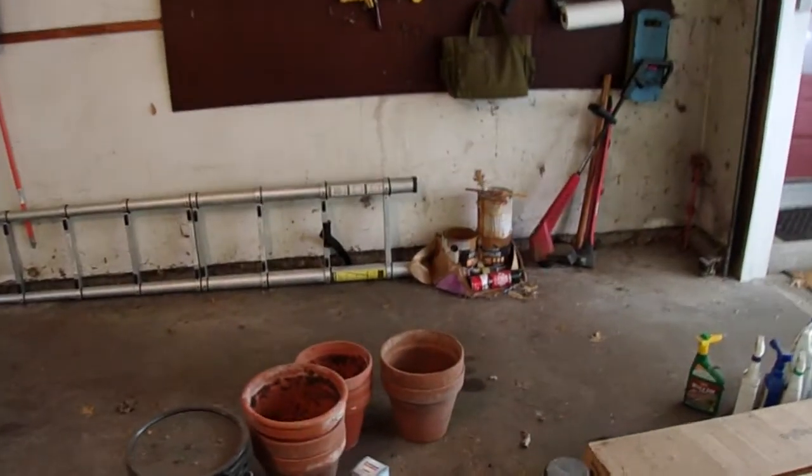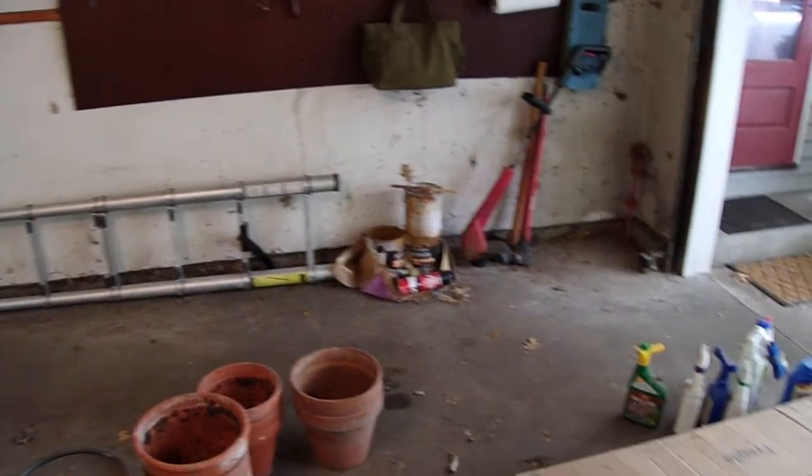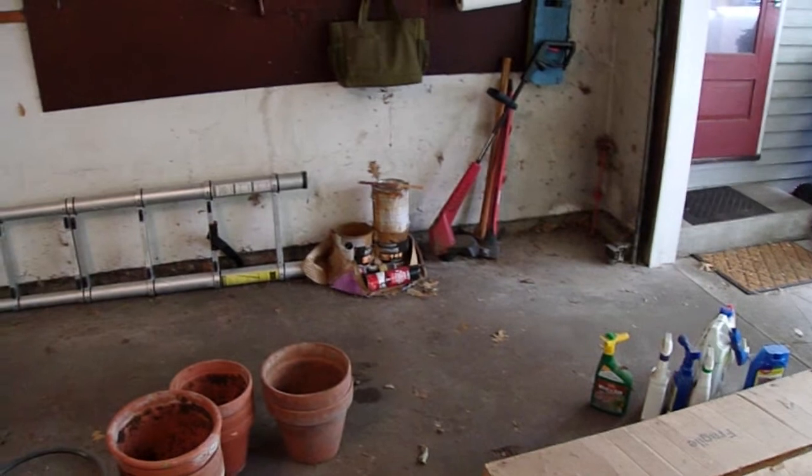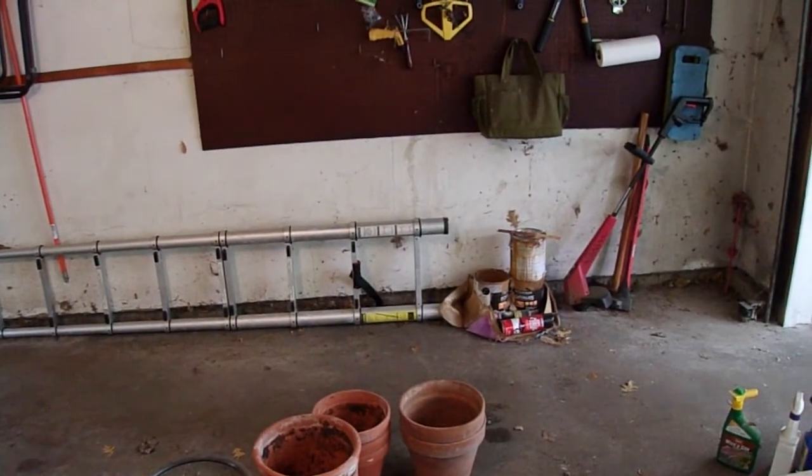Still got to remove a couple of paint cans over there, and we've got some tools that are going to go back in the garage, but we're going to clean them off anyway. So yeah, pretty good job so far. Woo!